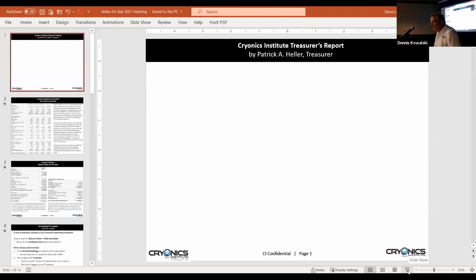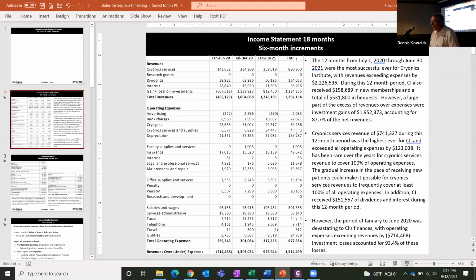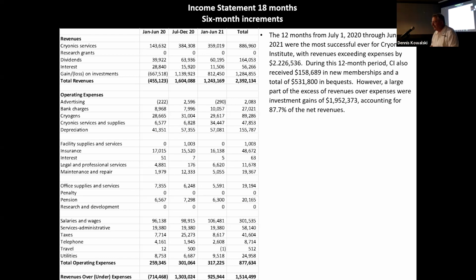And this year, we have possibly the best financial news in Cryonics Institute's history. The 12-month period from July 1, 2020 to June 30, 2021 was the most successful ever for Cryonics Institute. Revenues exceeded expenses in that period by almost $2.25 million. In addition, there was 156,000 in new memberships and 531,000 in bequests, which go to contributed capital. They don't go through the income statement. The majority of the increase in revenues over expenses, 87.7%, was from investment gains, which will be discussed a little further by Steve White.